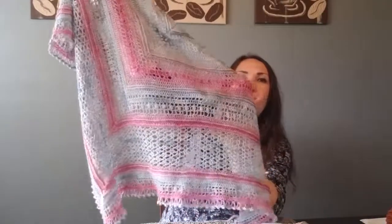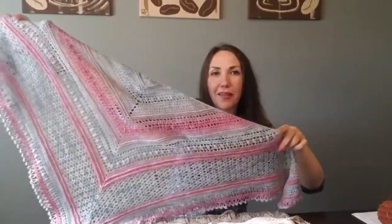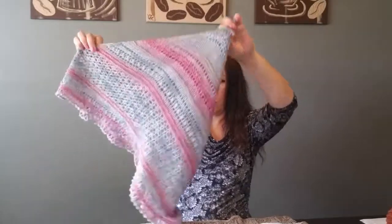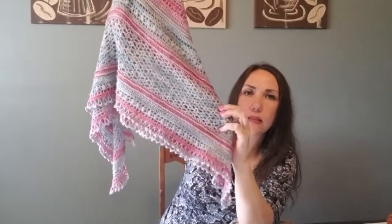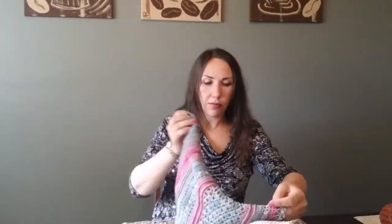So I found this pattern just on the internet, because I know there are so many. I was trying to find the designer who designs this shawl, but on Ravelry there are so many shawls that look kind of like this, so I can't really tell you who designed this pattern. I know these two patterns were from one shawl, and this pattern was from a different shawl. Let's just say it's a beautiful shawl that I'll have.